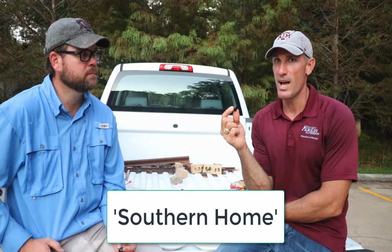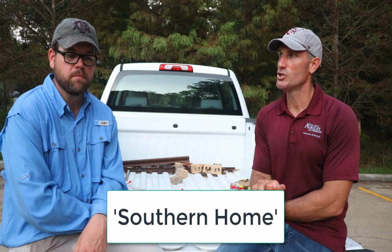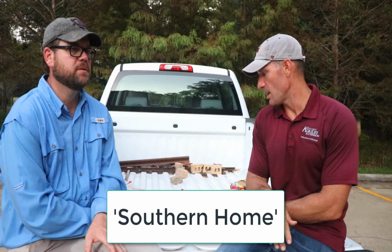When it's really ripe, it has a coconut flavor. I don't think this one is really ripe. Let's try it. I'm getting a little vanilla-ish. Mm-hmm. As far as flavor goes, that's my second. So it got ripped out.